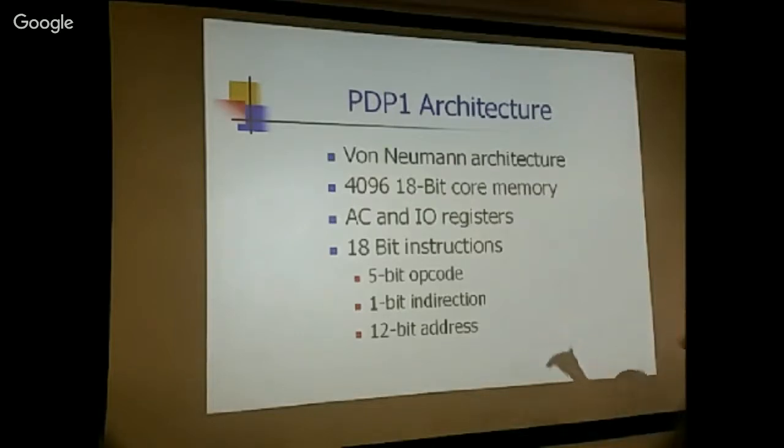So PDP-1, just like the IBM 701, adopts this architecture. The only difference is that instead of 40-bit words, it's using 16-bit words. Essentially, it reduced the 20-bit instruction into 16 bits. Among the 16 bits, there are 6 bits for instructions and 12 bits for address. So it can access 4K words of memory.